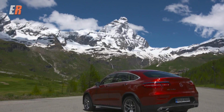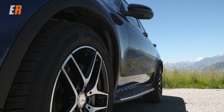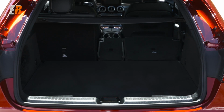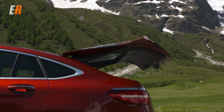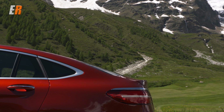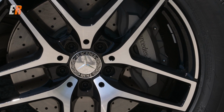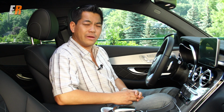It is 76 millimeters longer, 37 millimeters shorter in height, but it's 40 millimeters wider. And the overall storage capacity is at 1,400 liters, which is just a little bit less than the standard GLC. Standard rim size is 19 inches, but 20-inch AMG rims are also available. Now, I think it kind of makes sense having the launch of the GLC Coupe here in Italy.